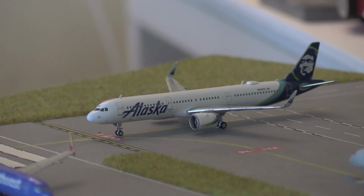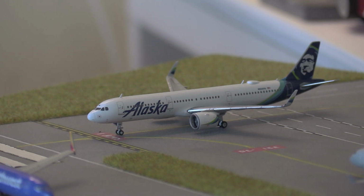Next here, kind of the pinnacle of this update, we have an Alaska A321neo. For the longest time, I've been using incorrect aircraft for Washington Reagan when it comes to Alaska aircraft, because I didn't have the A321neo. Pretty much all Alaska flights are now on A321neos. I still need probably one more to properly sort out the Alaska fleet, but at least I have one now.